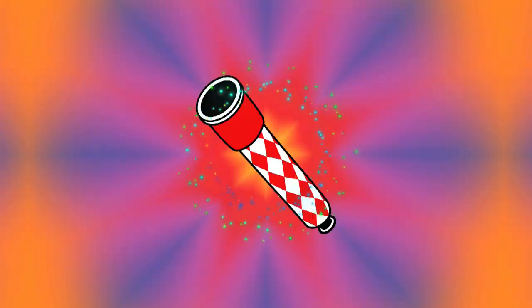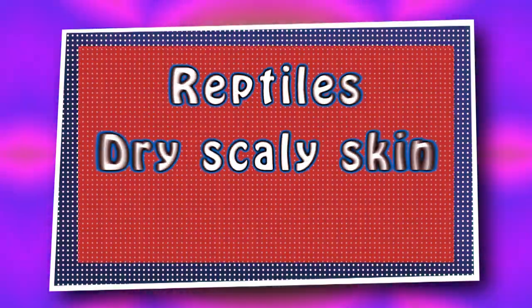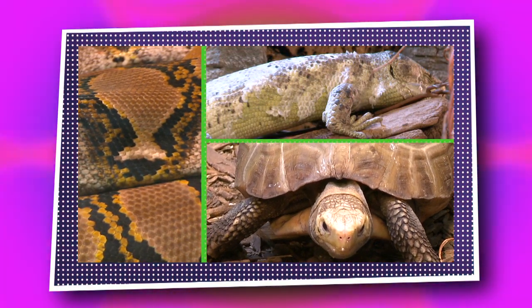Crocodiles are reptiles. These are animals that have dry, scaly skin and usually lay their eggs on land. Snakes, lizards, and turtles are reptiles too.